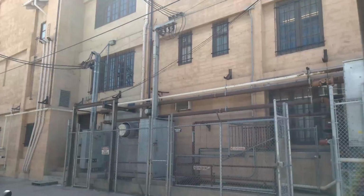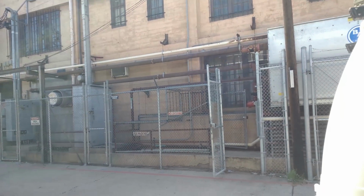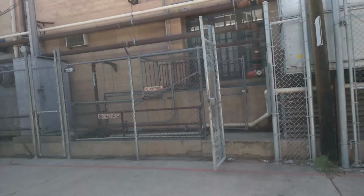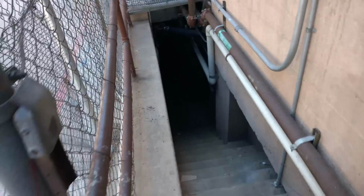The church that's using it now says they don't even use those units. Thank God. So, got chiller problems down below, so that's what I'm fixing right now. Historic buildings, Phoenix.